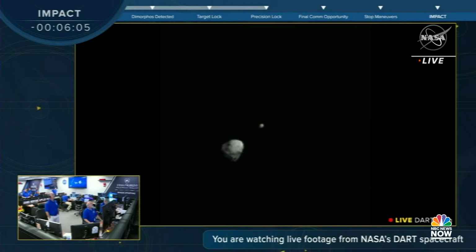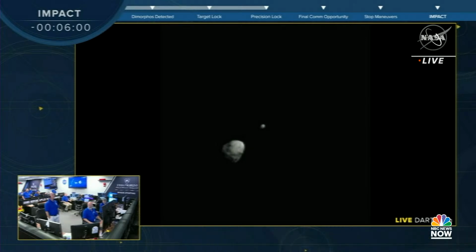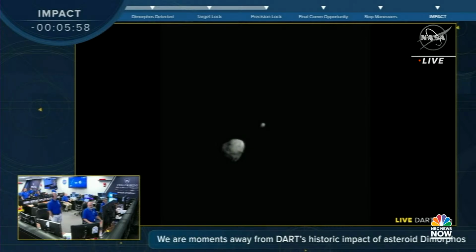This is awesome. 5 minutes out, which we're coming up on now. The team will be hands off. 2.5 minutes from impact, SmartNav, which has been guiding the spacecraft autonomously for 4 hours, will also step away and stop any maneuvers. DART will simply be coasting to its fate. This is blockbuster stuff, Lori. Oh, yeah. Oh, yeah.